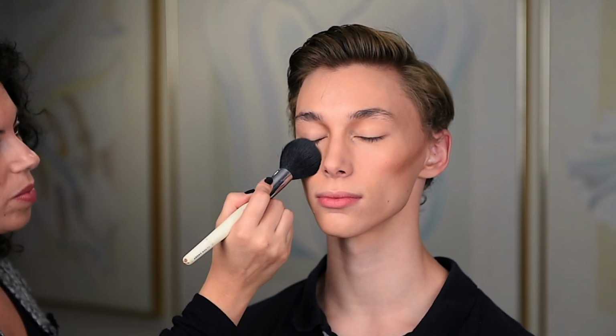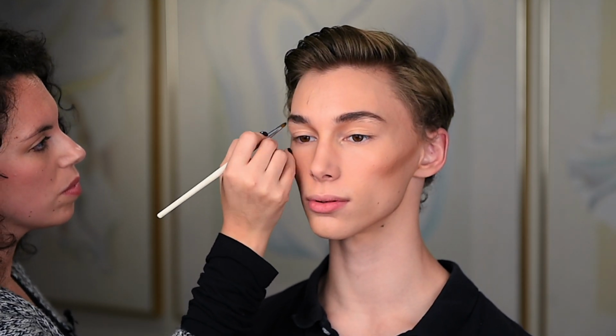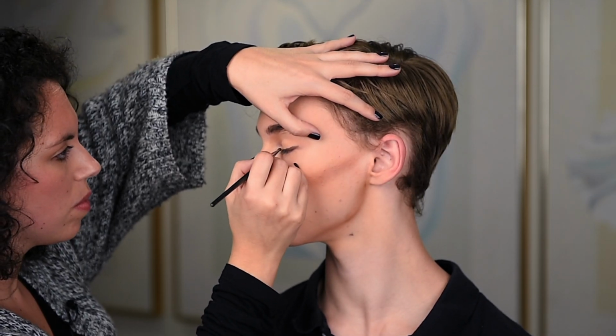Rena finishes Charlie's makeup using the same techniques she used for Melanie. First, she adds blush over the contour to give the cheeks some color. Then she applies eyeshadow, top and bottom eyeliner, and a lip liner with chapstick to keep the lips moisturized.